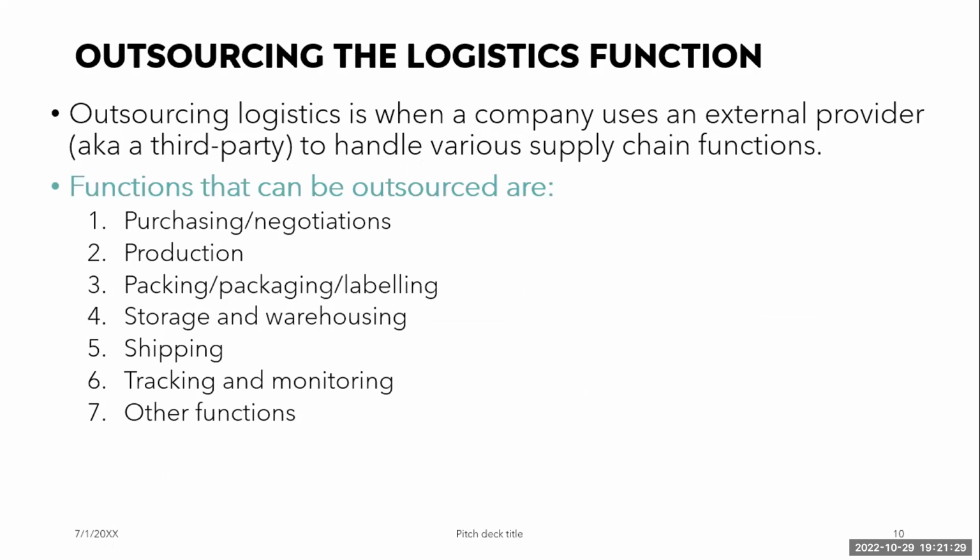Then outsourcing the logistics function. Sometimes you may want to outsource certain components of your logistics function, whether inbound or outbound logistics. You don't want to do everything because that will not make you efficient. Some functions that can be outsourced include purchasing negotiations. Maybe you don't have the expertise to negotiate for you in the market, then you can outsource that from other companies or other experts.